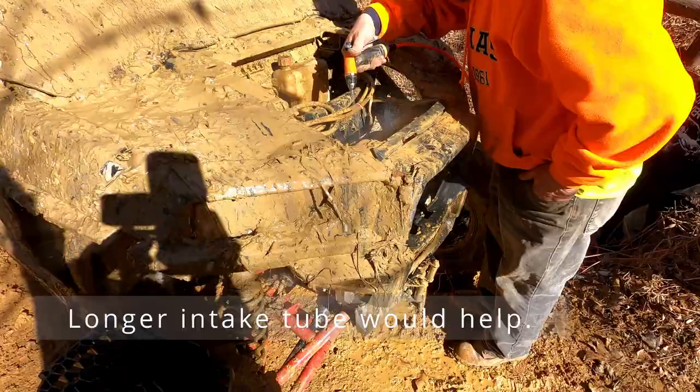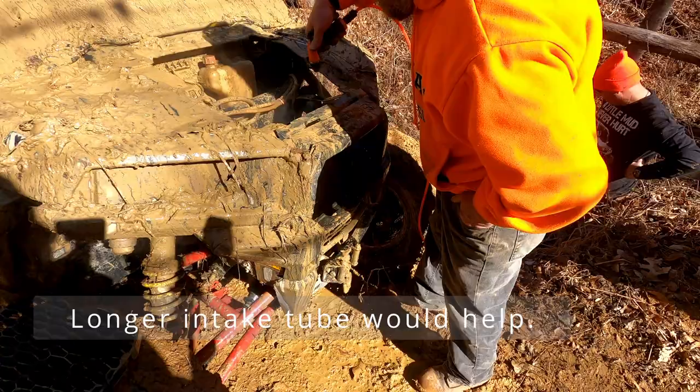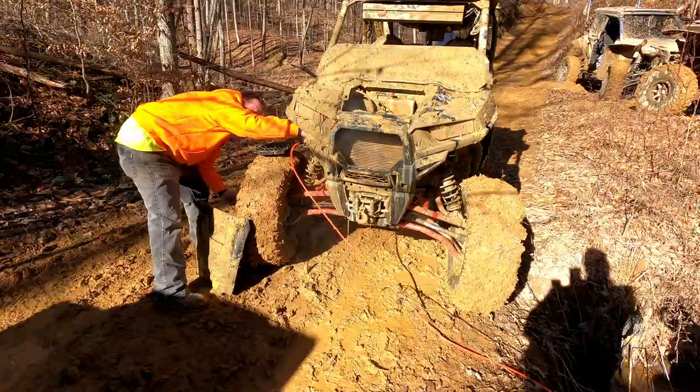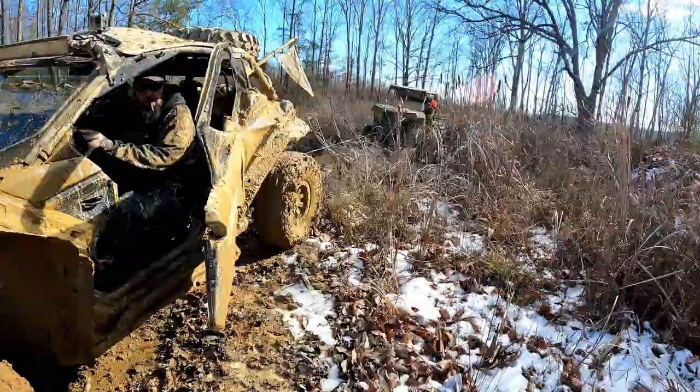So this is a great $30 little device that we use. We carry a few of them around, carry your own water tank, but in this case, the little pump that could, we just had to find a stream. And as the day went on, Dante found more places to enjoy himself in the mud and get a little stuck.